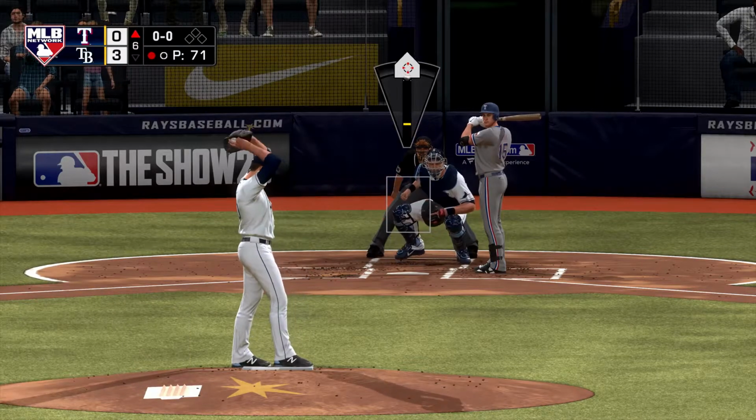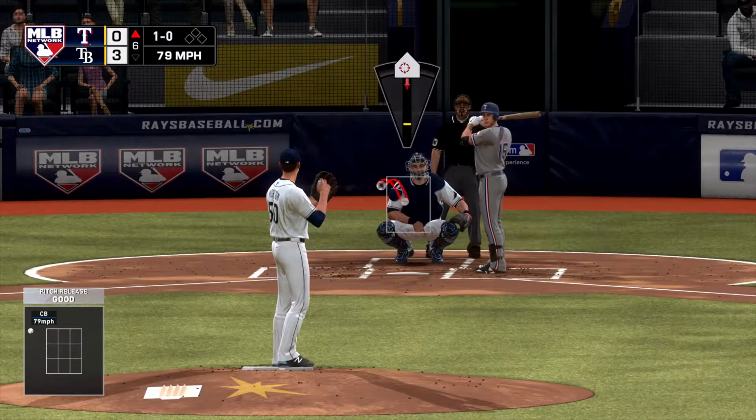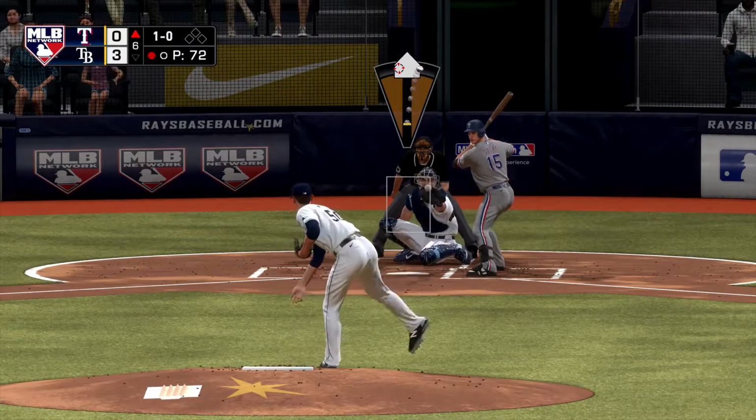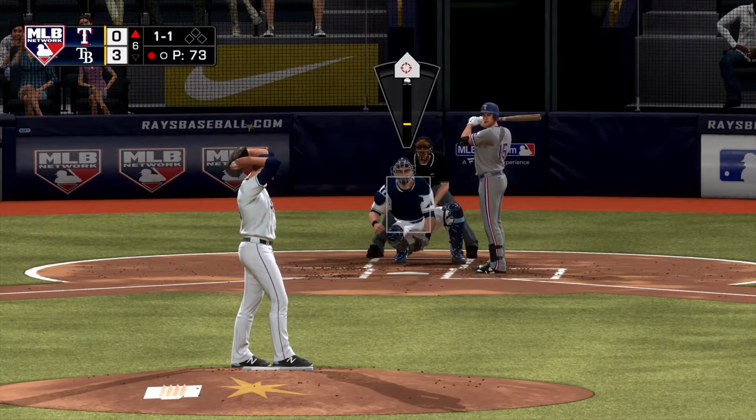Into the box now, Nick Solak, looking to put the ball in play here. He went down on strikes in his first at-bat. 1 ball, no strikes to count. Strike taken up in the zone. 1 out, nobody on.